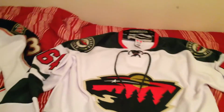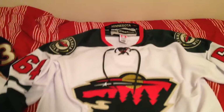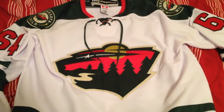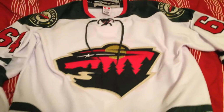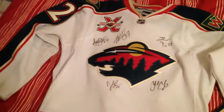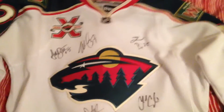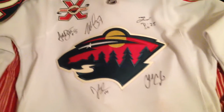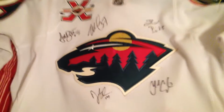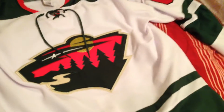And actually I'll get into that pretty soon, because now what I'm going to do for this part of the video is compare this here new knockoff authentic Minnesota Wild sweater to this real replica Minnesota Wild sweater. So first I'm going to show you all the details on this and then compare them to this.